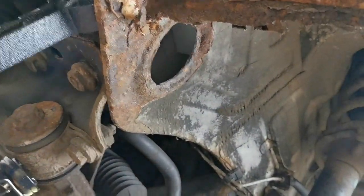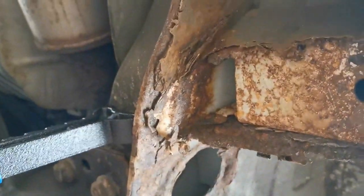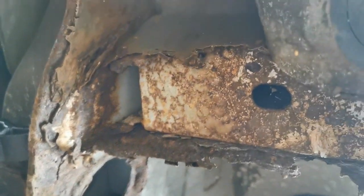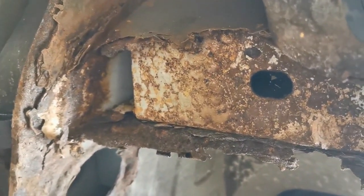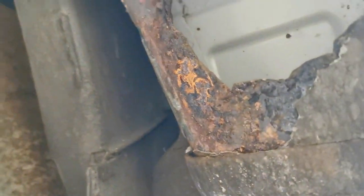As you can see, let's see if I can get a good shot of it. There you go. That is actually part of the floor that's missing. So that's not going to need grinding out and cutting out and plating. We also have, yes, another hole, if I can get underneath to it.